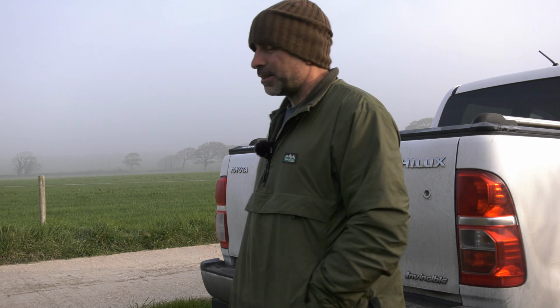Very pleased with that. It's a lovely roebuck, that one. So I think what I'm going to do is head home now, hang him up, clean him out a bit, and then a bit later this evening head back out, see if I can find a fox.